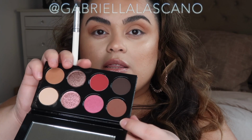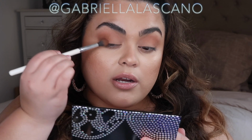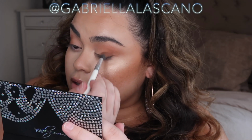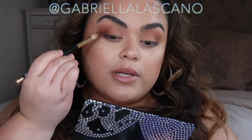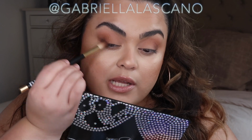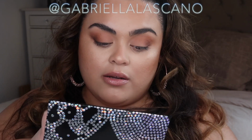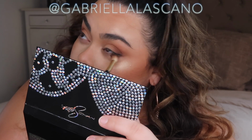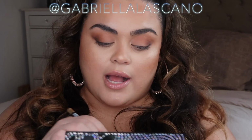I'm gonna take this warmer reddish brown and start building that towards the outer V of the eye. So now I'm gonna deepen it with the dark brown, and we're just going to intensify the very outer corner, almost like a soft blended wing effect. Selena's eyes are obviously smaller than mine, so I'm just gonna create a little bit more darkness and depth to kind of replicate that smaller eye look.